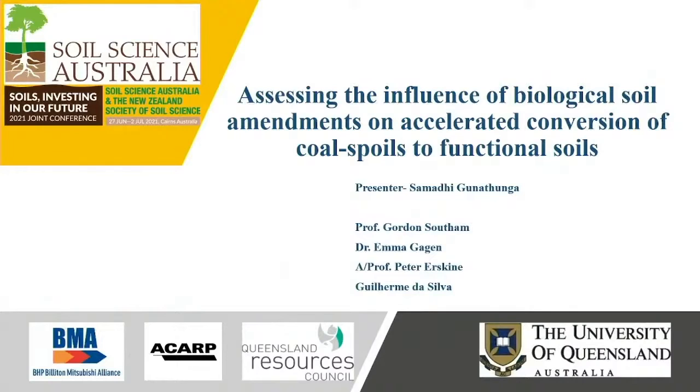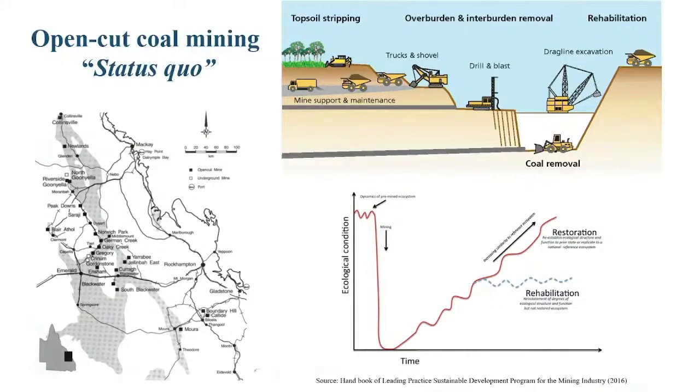I'm Samadhi, and I'm going to present you part of my PhD project, assessing the influence of biological soil amendments on accelerated conversion of coarse soils to functional soils. First, let me explain to you the problem. Open-cut mining is one of the prime reasons for environmental degradation that we observe in Australia today.